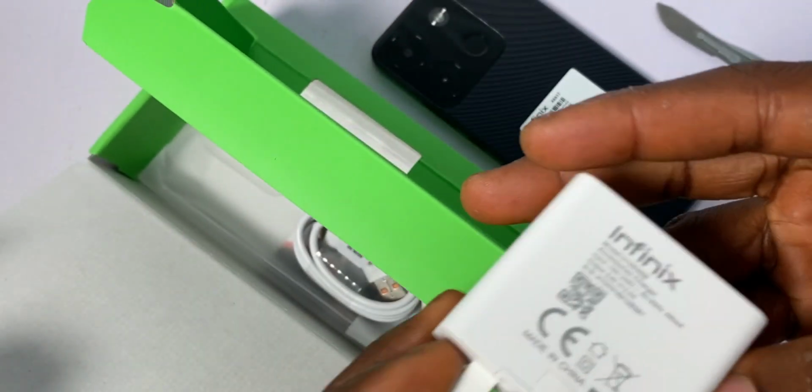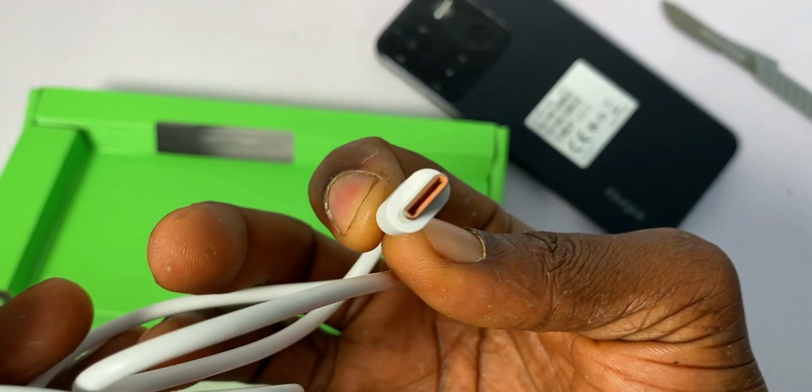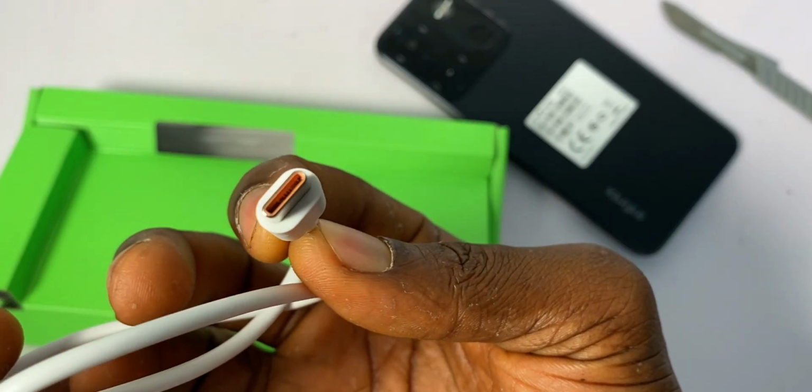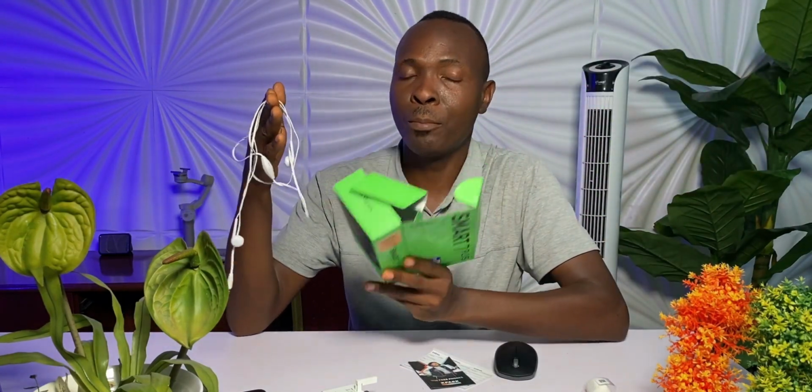Next inside the box is a 10-watt charger similar to the Tecnopop 7 Pro's charger, a Type-C USB cable that I wasn't expecting in the first place, an earpiece, a SIM eject pin, and a transparent protective case. I wish the packaging was different. These are exactly the same things you will find in the packaging box of every other budget device. No good unboxing experience.